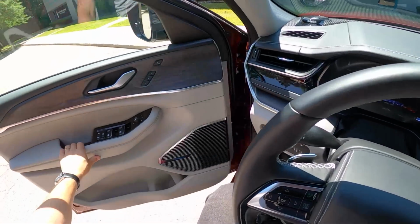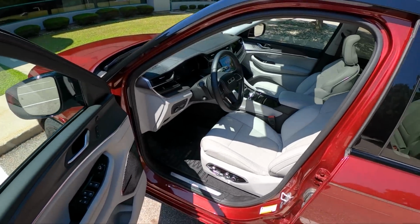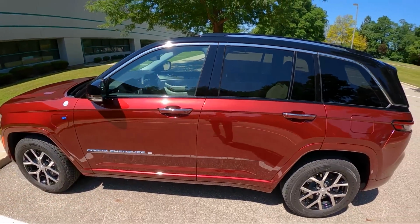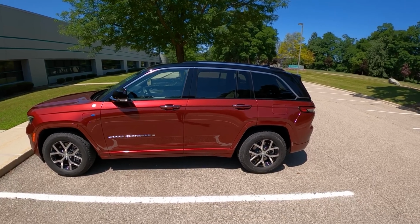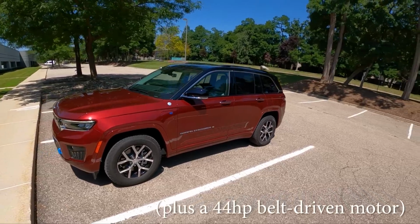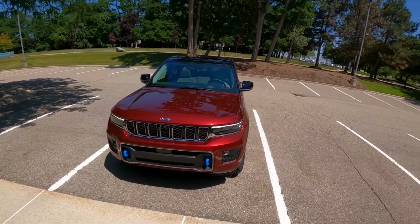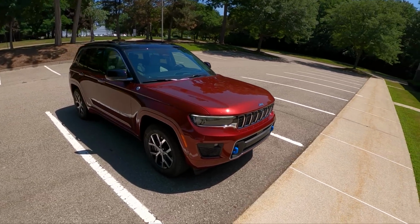So this is a plug-in hybrid. That's what the 4xe means. It goes about 25 miles on a full charge. This has a 14 kilowatt-hour battery pack and about a 134 horsepower electric motor. That combines with a 2-liter turbocharged 4-cylinder to make 375 horsepower and 470 pound-feet of torque, which is actually more than the V8 Grand Cherokee, which is pretty exciting.